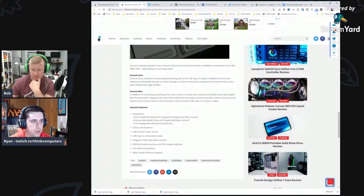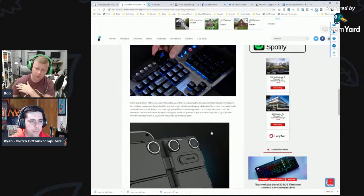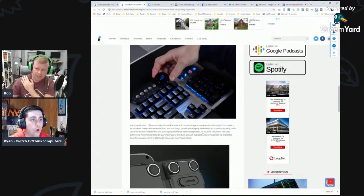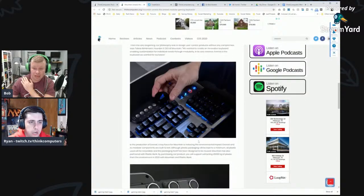Yeah, or about $107 for the base. That's not horrible. For the bare bone. That's not the core. Horrible, but that's without switches or keycaps. Oh, so you add in Cherry MX, and it's 111, which isn't crazy. Oh, that's not bad.